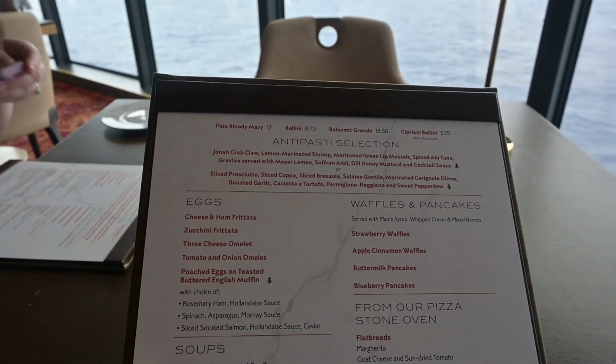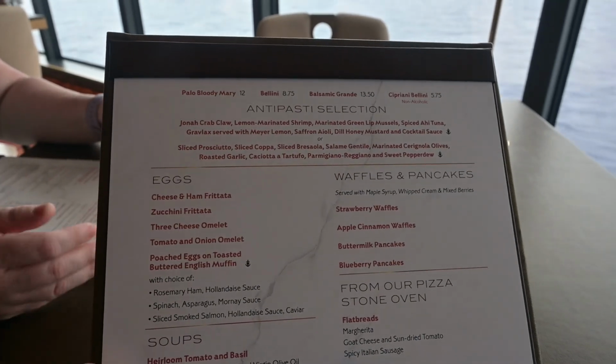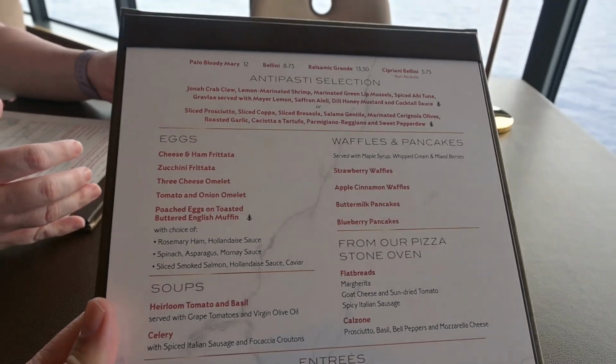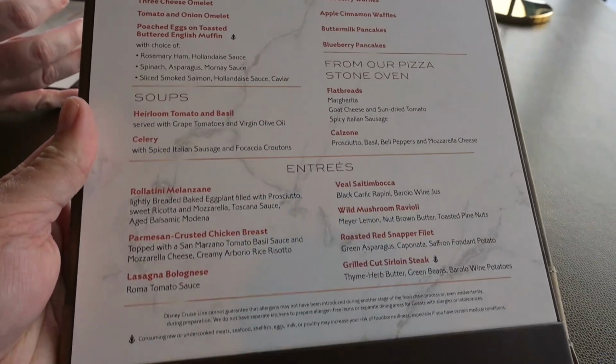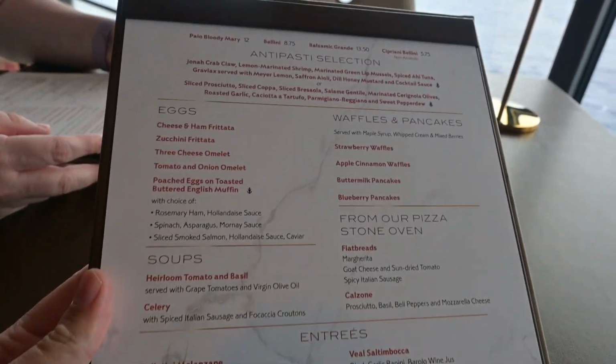They gave us the menu. It is everything. We can order anything on the menu that we wish, as much as we want. Eggs, waffles, flatbread pizza, soups, entrees. I miss the buffet still, but it's a good option.